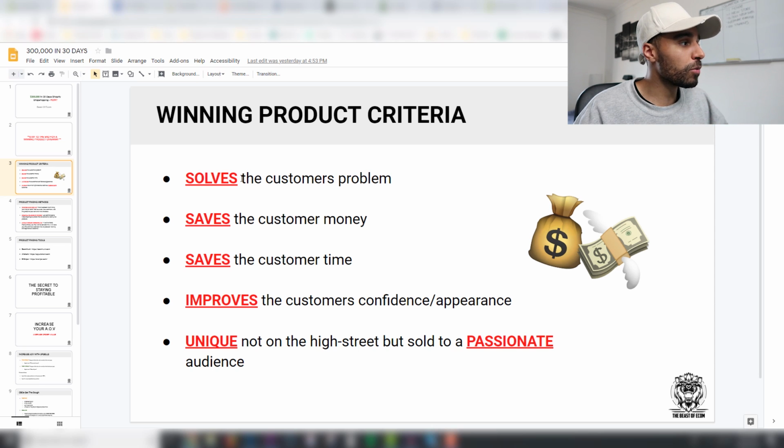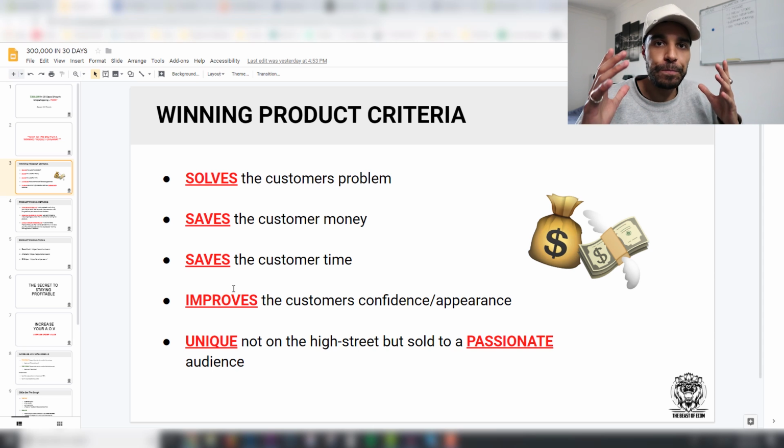So it solves the customer's problem. They're generally easier products to sell. Or it saves the customer money, it saves the customer time, or improves the customer's confidence or appearance. Now, a lot of beauty products fall into that fourth option there, such as crazy new looking lipsticks or eyelash curlers that make your eyelashes longer. It makes women feel good, or men. Let's not be sexist here, whatever you're into, whatever floats your boat.